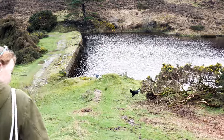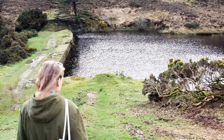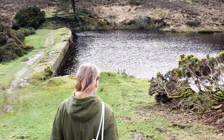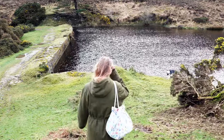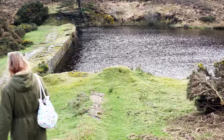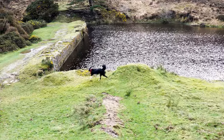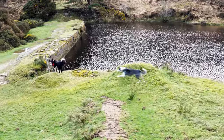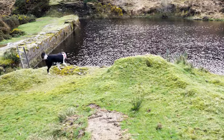Not really sure when the dam was established. Although the farmer said it was tied to the Glen mines, and there's a channel which takes the water from here a mile downstream to power the wheels. So I can only guess it must have been established at the same time.